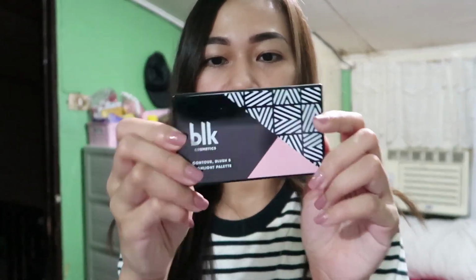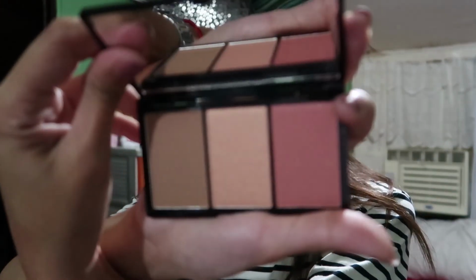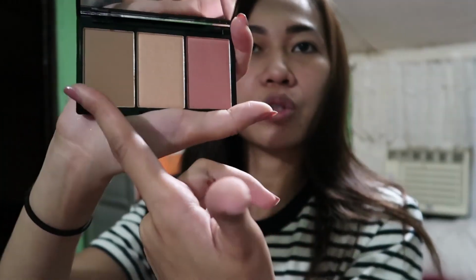So I got their contour blush and highlighting palette. I got the one in blush. Yan siya. Okay, so you get a contour, a highlighter, and a blush. So this one alone costs 499 pesos. It's a bit pricey, but I'm super duper excited to try this one because maraming magandang reviews.